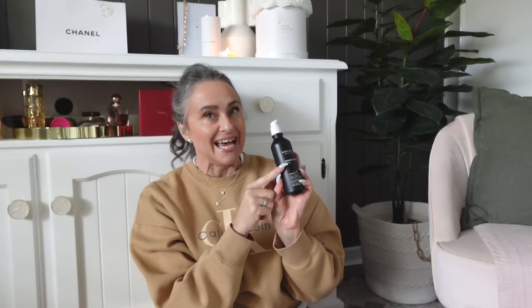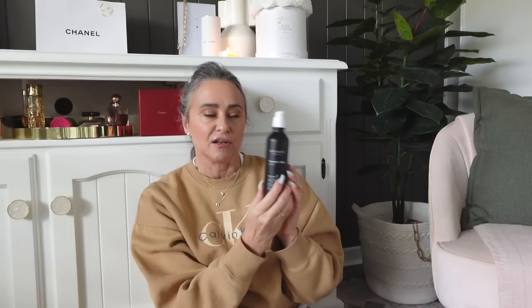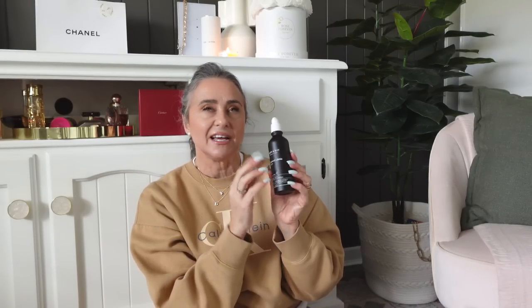I stumbled on Mary & May, a Korean brand at TK Maxx, and I absolutely love it. I tried their vitamin C and Bifida lotion. Really good, love it. It's got such a luxe feel to it. The bottle is glass and heavy, so it makes you feel like you're buying something really expensive when in fact it's not. But also, the vitamin C and Bifida lotion was really light on my skin.